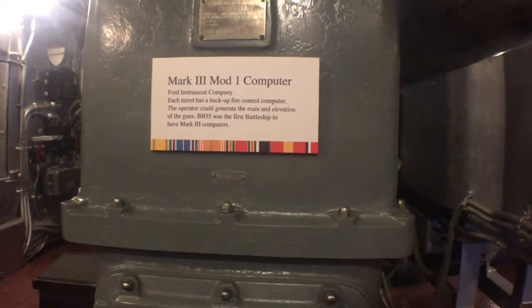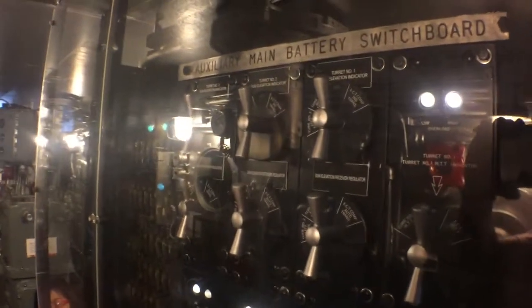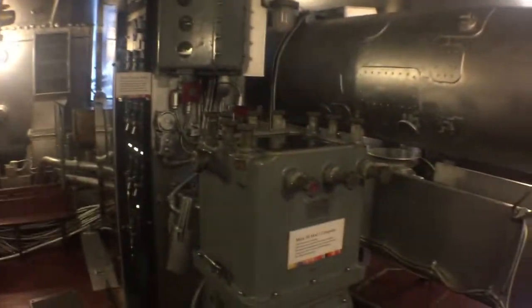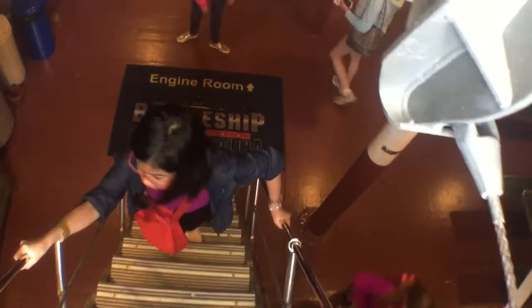Oh, this is computer. Mark 3, Mod 1 computer. That's huge. It runs on people's brains. Let's go, Dad. I don't know what this is, but I think it's where to get ammunition. And you have your periscope. Sight out the target. Phew. Supercomputer. Now we are going into the lower deck.